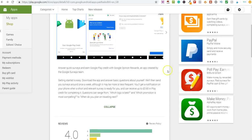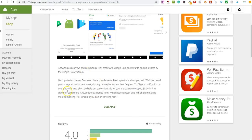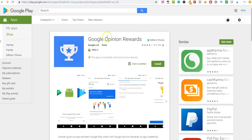Now, if you scroll down here, it tells you a little bit more about how this works basically. So you get notifications on your phone whenever there's a survey that's available for you, and you can receive up to, now again I'm in the UK, so in the UK you receive up to 60 pence in play credit for completing questions. Now again, depending on your country, it could be higher, it could be lower. It just depends on wherever you're based basically. So this is the Google Opinion Rewards. It's a pretty decent app. It's got good feedback on here, so this is one that I recommend for you.